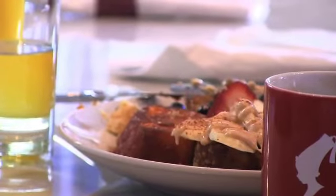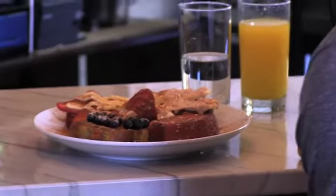And canela is a Greek word. What does it mean? Canela is the Greek word for cinnamon. A lot of our foods are pastries, and we've got sweets and French toast.